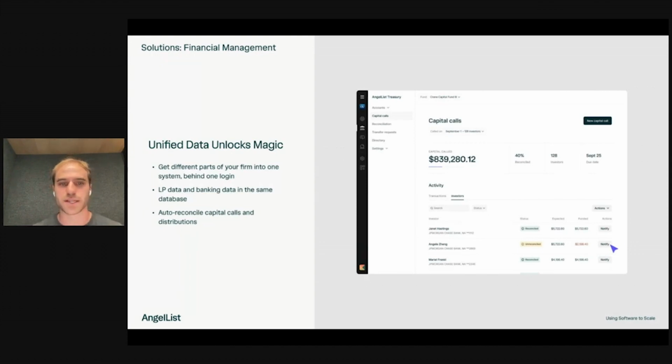Each capital call is reconciled automatically as soon as it hits your account. This comes with live status reporting to the admin, to the fund, and to your LPs. Here, Janet is marked as fully funded immediately, and you can configure the workflow to remind Angela and the rest of the unfunded LPs on the capital call due date, if you'd like.